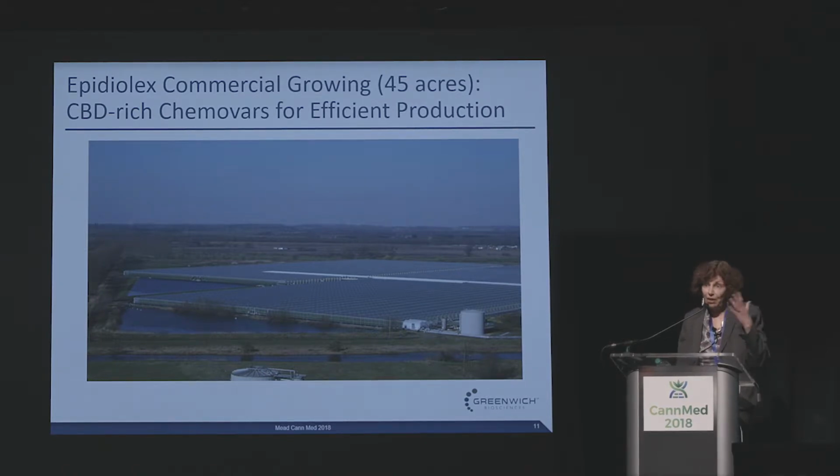So they're very efficient. So we don't actually need that much in the way of acreage. This is a 45-acre glass house in England. That's still a huge glass house, but it'll be sufficient for research and commercialization.